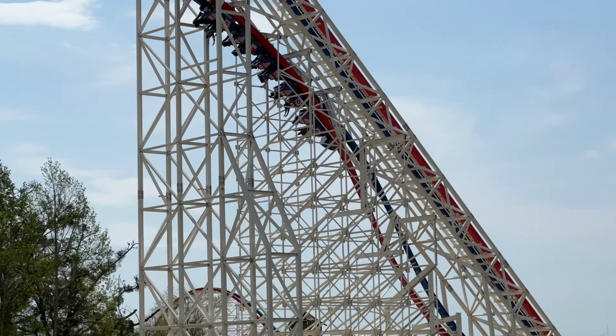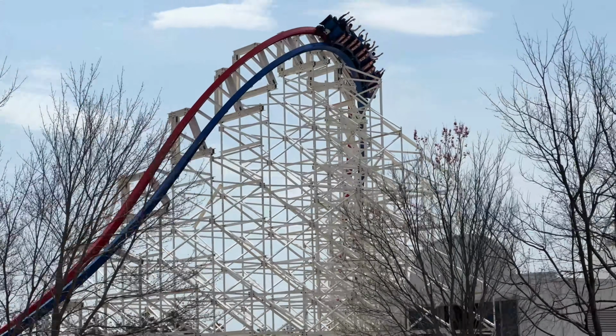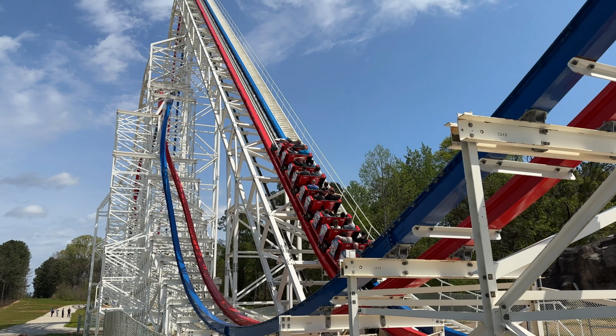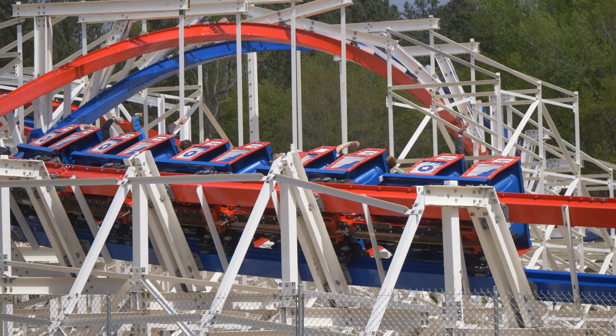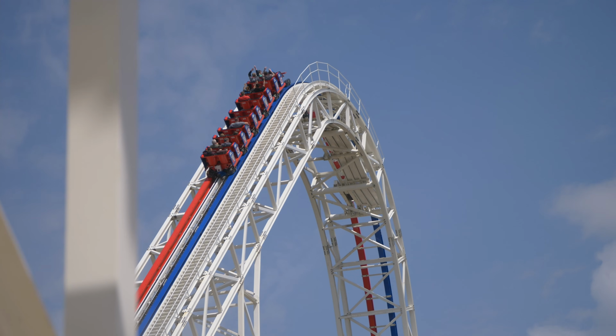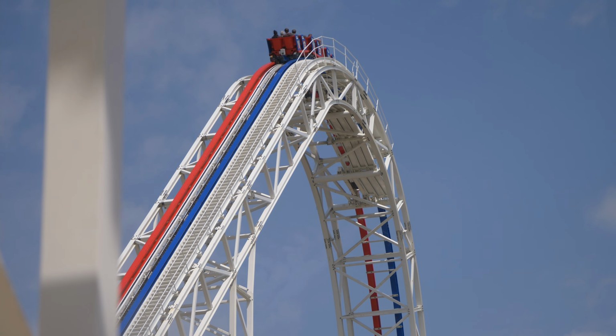Fun Spot Atlanta shocked the roller coaster world when they announced a ground-up, completely steel roller coaster that would be added to their Atlanta theme park. The roller coaster would cost $13 million, and with additional infrastructure, the total investment would be $18 million at the theme park.